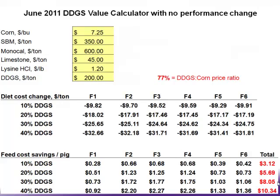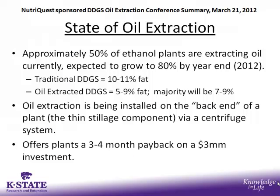The next few slides I've taken from an oil extraction conference that was held after the Midwest meetings, and there are others in the room who were part of it. I pulled a few things from the executive summary that Rob Musser of NutriQuest put together. To understand where we're heading with the ethanol industry, approximately 50% of the ethanol plants are extracting, as of March. And it's expected to grow up to 80% by the end of this calendar year. So the distiller grains we've worked with in the past is not going to be the distiller grains that we're working with in the future.